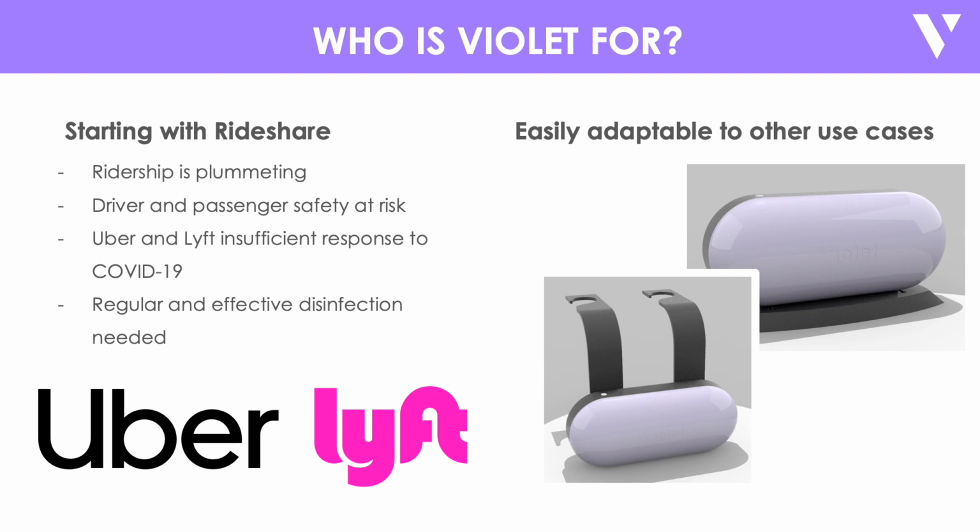Violet's modular, compact design makes it adaptable to a multitude of use cases. While rideshare is our initial target, we hope to bring Violet to other environments, including public restrooms, elevators, bus stations, and really anywhere else germs are easily spread.